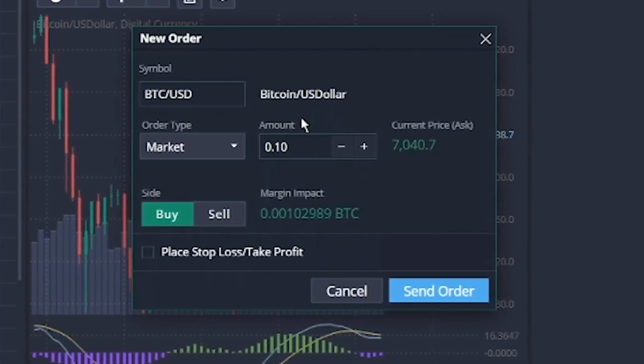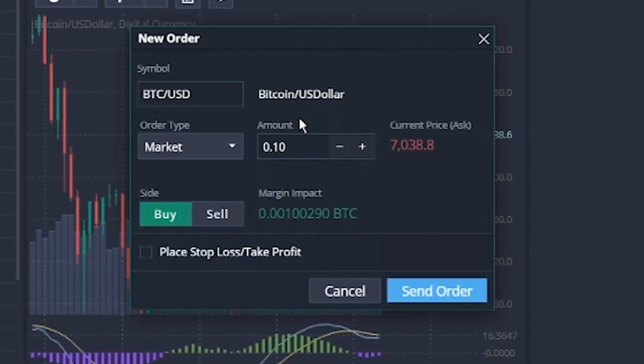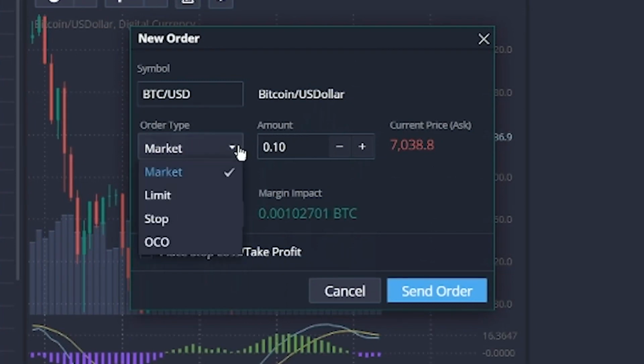In this window, the first thing to do is to determine the order type. There are a few options. These include market order, which means the position will get filled at the best available price on the market. Limit order, which means that you'll be able to set an order price manually using the limit price ticker. Stop order means it will fill the position only when the stop price is reached. And OCO orders, which are a really cool feature, which allow you to place 2 orders simultaneously. OCO stands for one cancels other.